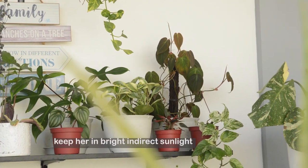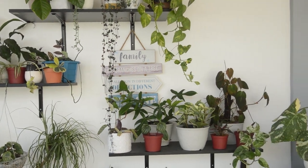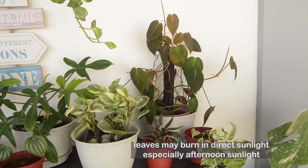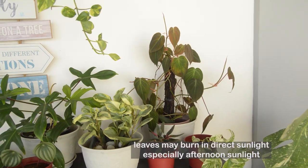She's up in our shaded roof deck and I keep her in a bright area up on that shelf behind my smaller plants. She gets less than 30 minutes of morning sun, and her foliage would burn if you put her in direct sunlight.